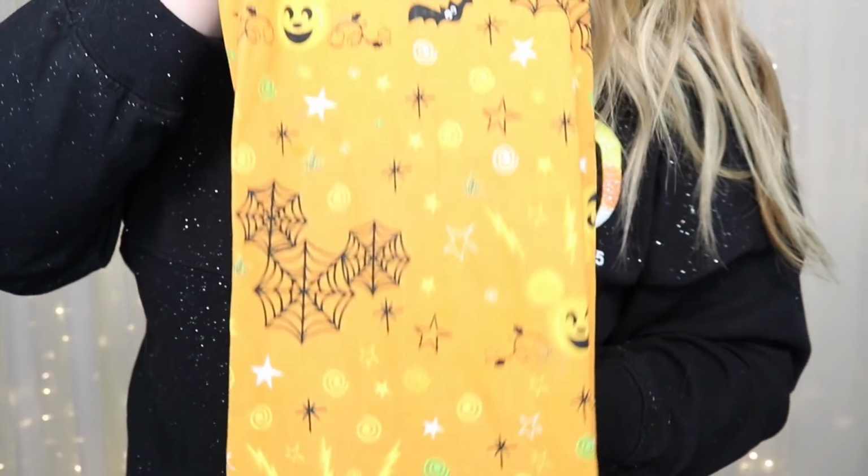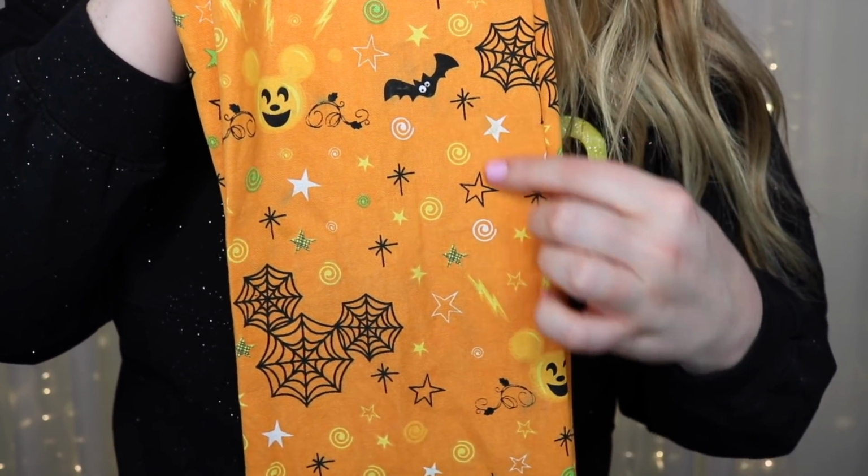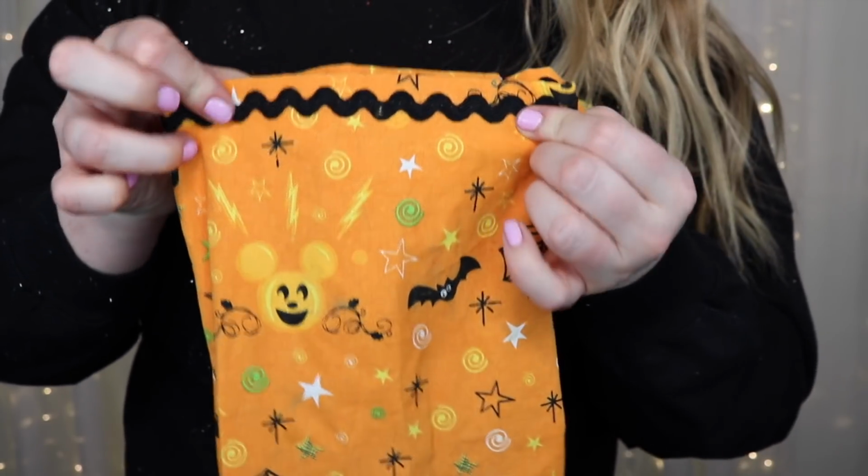And then the next is a tea towel that's an all over print. Oops, it's upside down. And so it's got bats and Mickey pumpkins and like a spider web Mickey and little stars and lightning bolts. And it also has black Rick Rack. I know that they're still available on Shop Disney though, so if you want to go to Shop Disney, they're definitely there.